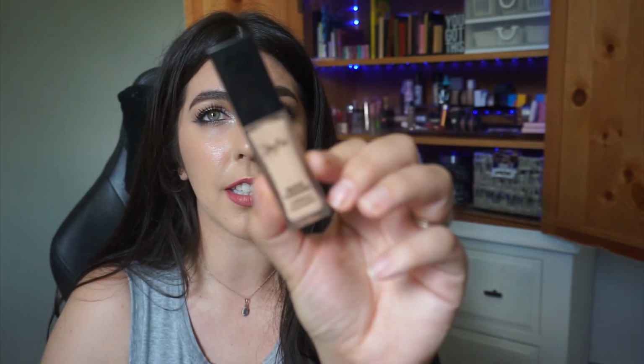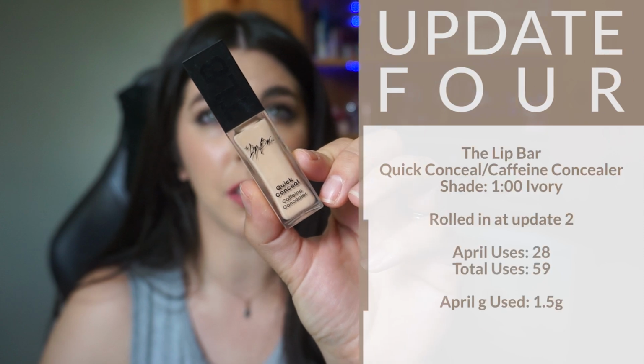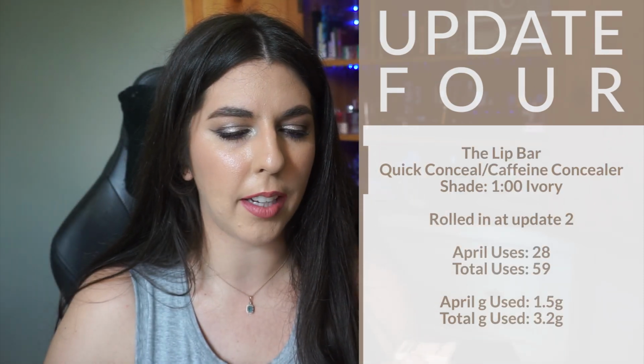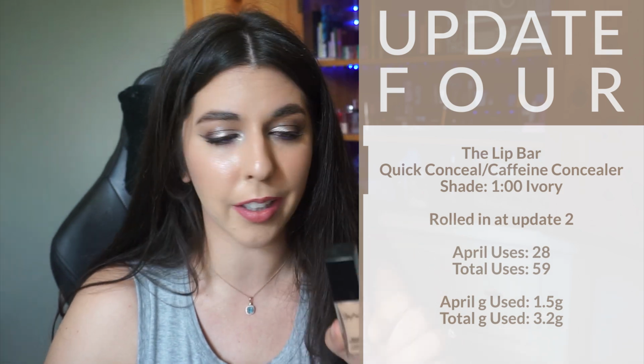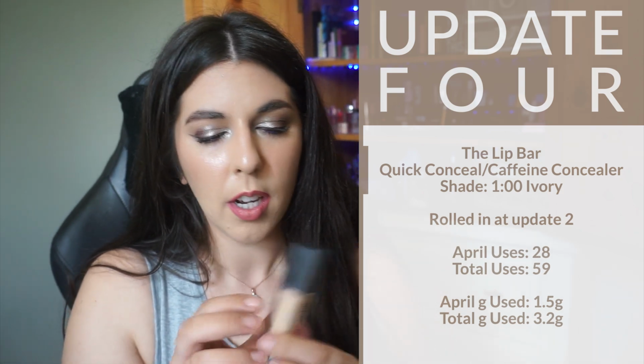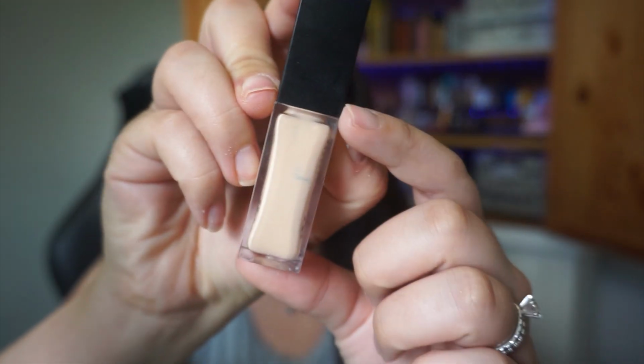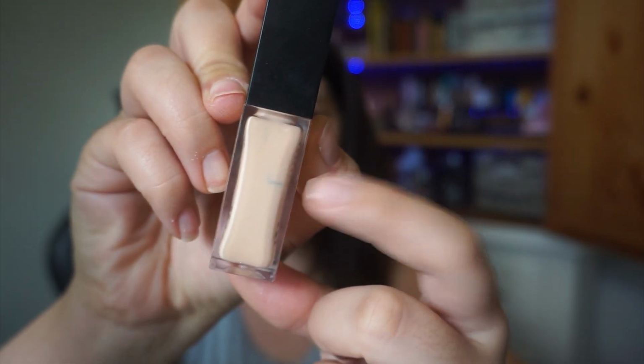Then another product that I didn't like initially, and now the more I've been using it, the more I enjoy it, is my concealer that's in this project pan. So this is the Lip Bar Quick Conceal Caffeine Concealer. I have mine in the shade Ivory 1 o'clock. So there's windowing that I can see in there, there's a window up here, and then there's that window down there.